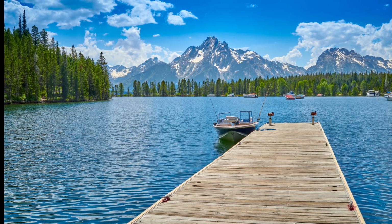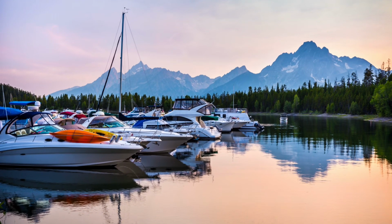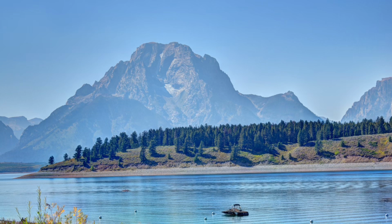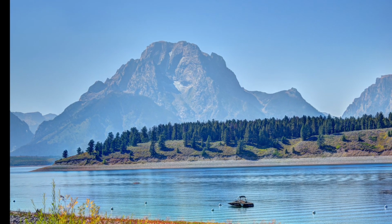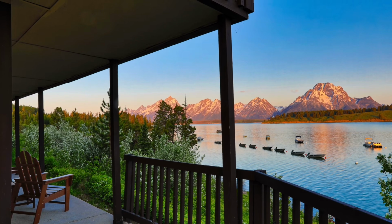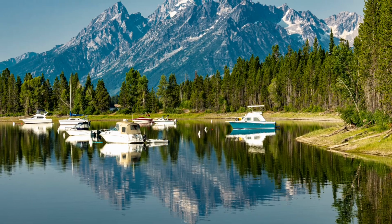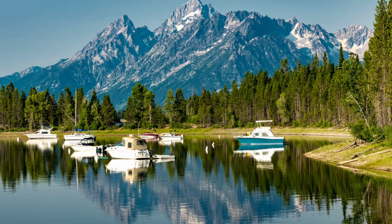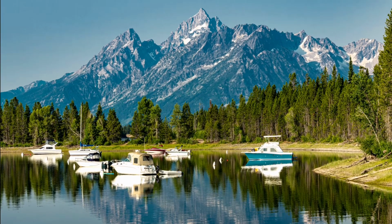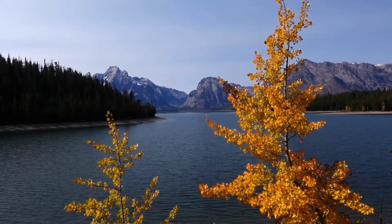Nestled along the scenic shores of Jackson Lake, Coulter Bay is a charming hub where rustic lodging, peaceful campsites, and mountain adventures converge. Wander the lakeside trails, rent a kayak, or join a ranger-led program to dive deeper into the area's rich wildlife and Native American history. The Coulter Bay Marina makes it easy to get on the water, while the Visitor Center and Indian Arts Museum offer cultural and educational highlights just steps away.